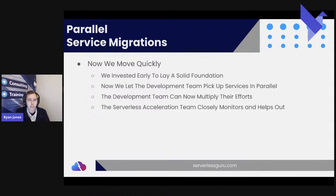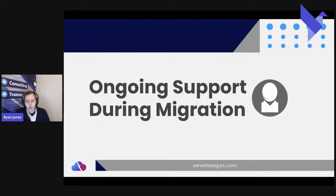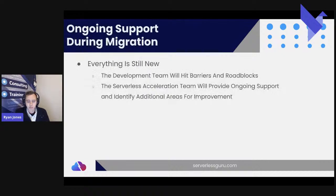So the serverless acceleration team, they did the first one, maybe they laid the blueprint, the documentation, the training, they're getting people on board, they're evangelizing, but now they're not just stepping away and just being like, okay, everybody handle it from here. They're actually closely monitoring and making sure they're supporting the team throughout the process. That's where the ongoing support during migration period happens.